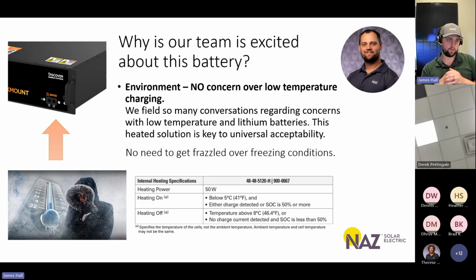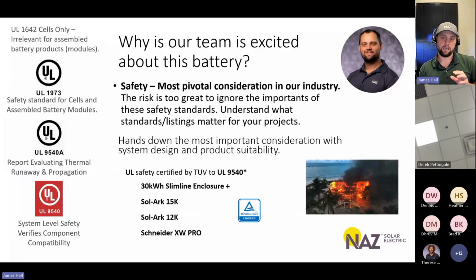There's all sorts of solutions where you can add external temperature controls and stuff like that to make the solution work. But this isn't a band-aid. This is a solution that's incorporated, and we think here that's a really important consideration. So take that away. But it's not the most pivotal consideration, right?